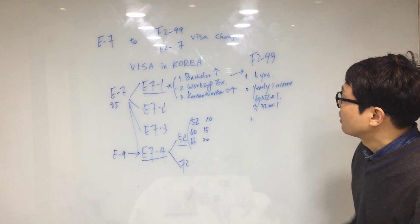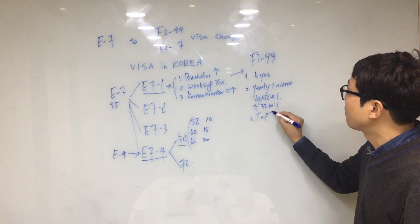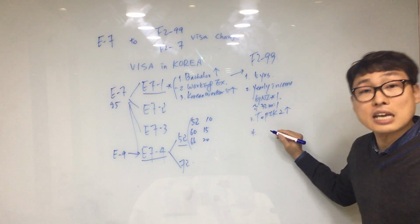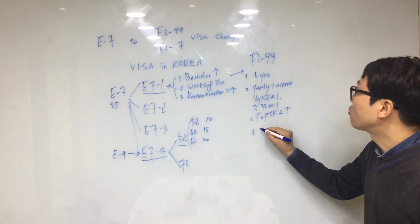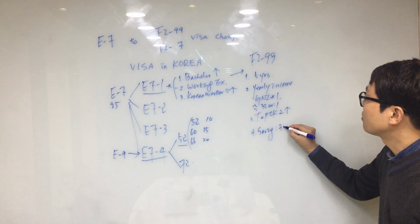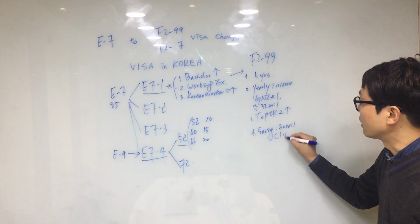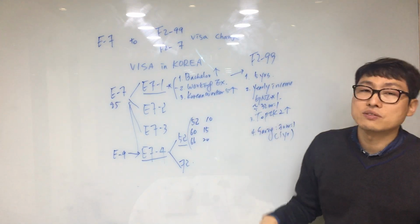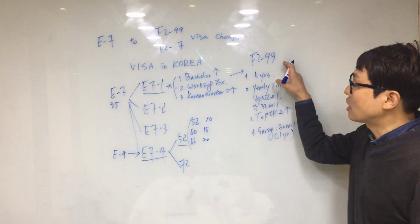Number 3 is TOPIK level 2. And number 4, you need savings of over 30 million won for 1 year. If you meet these requirements, you have a chance to change to F2-99.